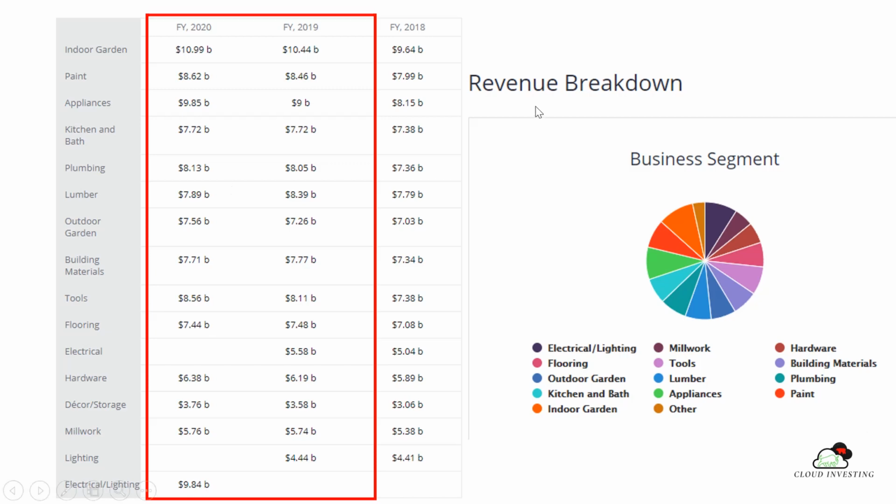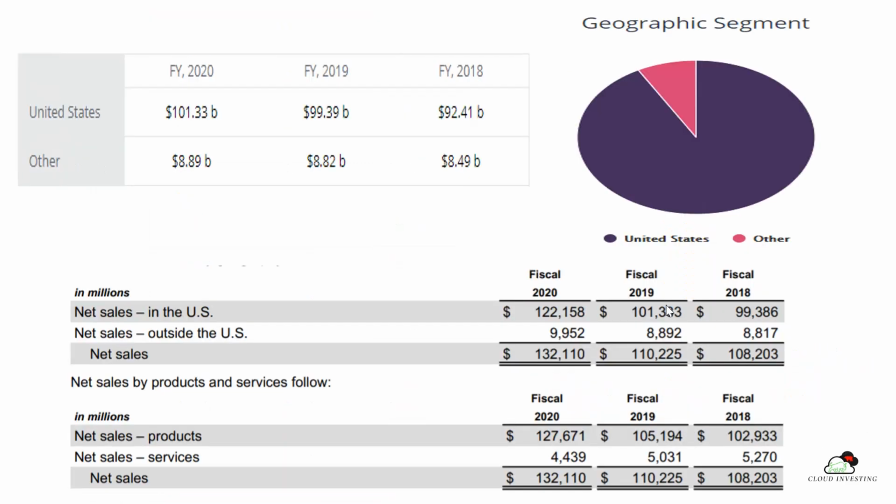And then this is the revenue breakdown by segment. You can see from this chart that Home Depot's revenue is quite diversified and also quite balanced across each sector. It means that even if one sector has an issue, it won't affect the overall business revenue, because the segments are quite diversified and balanced.